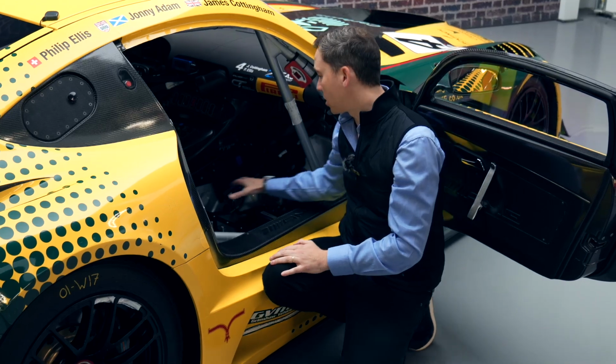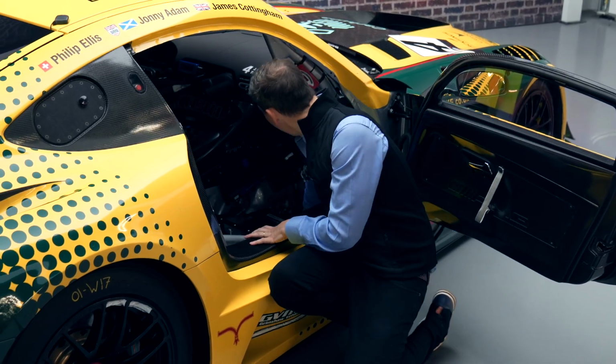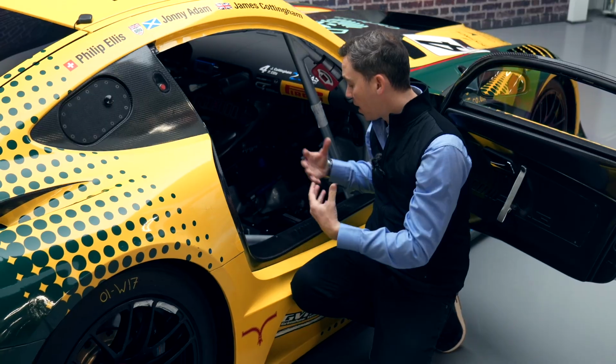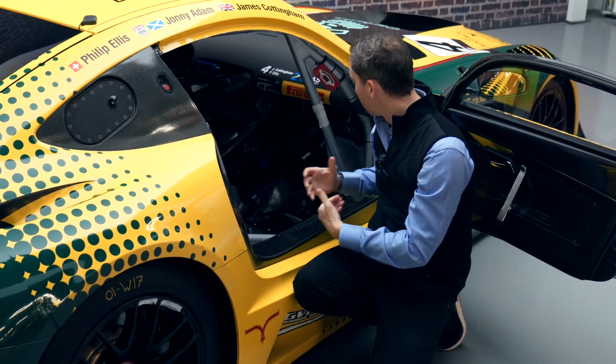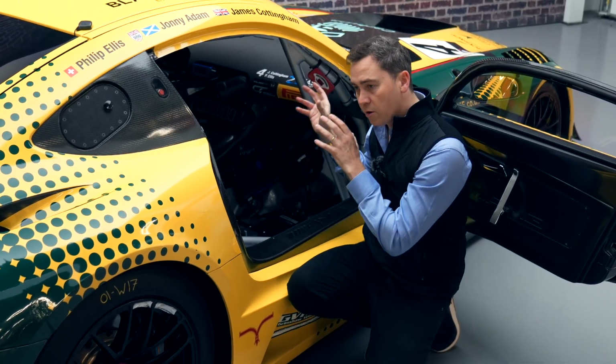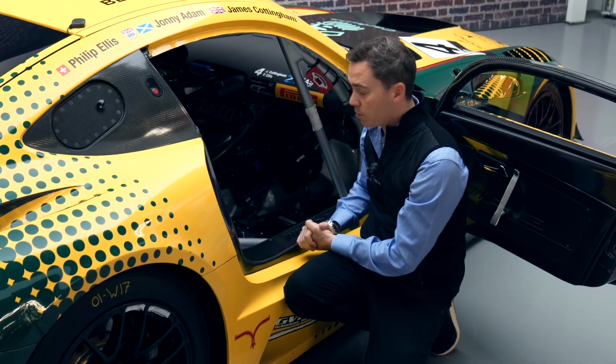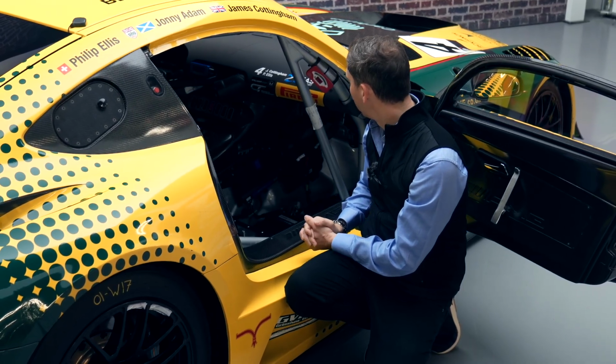But looking on the passenger side here, working from the front to back, we've got the data logger system at the front, which is for the eligibility side of things, or the scrutineers, so that they can monitor all of those systems that we've talked about in terms of the air temperature and pressure systems at the front.